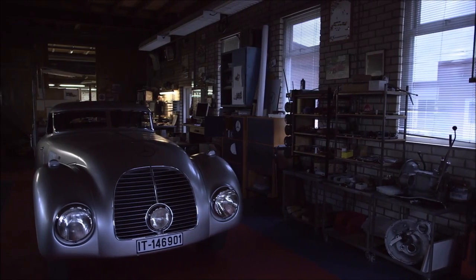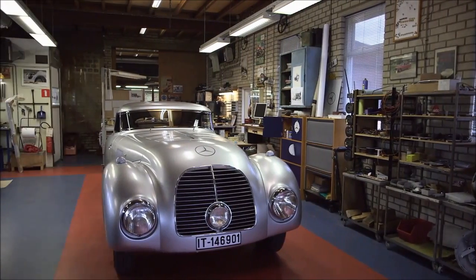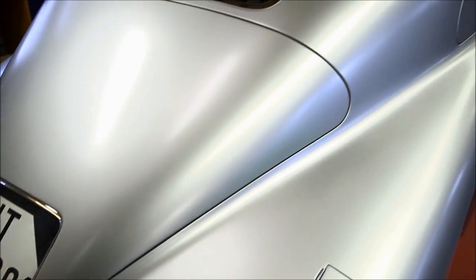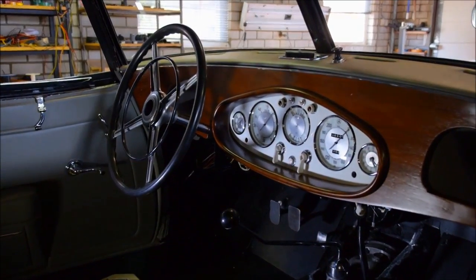And that's how the car really looked like. Netherlands, May 7th, 2014. Today is the preliminary high point of the project. The original from back in the day is about to prove itself.